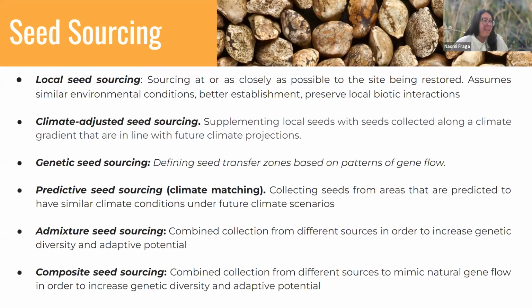I'm sure people have lots of different perspectives about what to do. A lot of the work my team does, we still really focus on local seed sourcing. It seems like the safest thing to do until we have very clear information that we should be doing something otherwise. Thinking that even plants at the local level perhaps have adaptations, thinking about climate change.